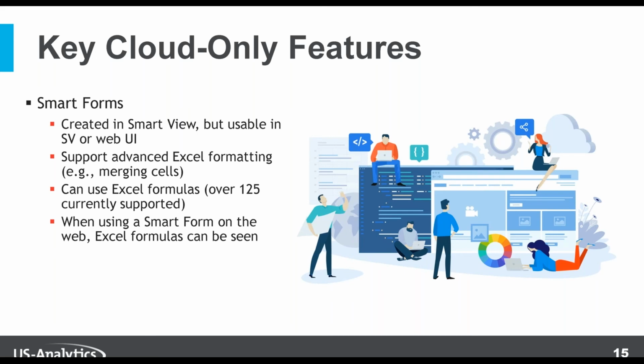Okay, Smart View, Smart Forms. This is another feature that not a lot of clients know about, but once they find out about it, they're pretty excited. You can essentially create forms from within Smart View. So it's similar to how you would do an ad hoc analysis. You define your rows and columns and your POV, but then you can also insert calculated rows, subtotals or percentages. There are over 125 Excel formulas that are supported by this now. Once you define that, you can save that smart form back to the EPM repository. So at that point, it's reusable by other users.